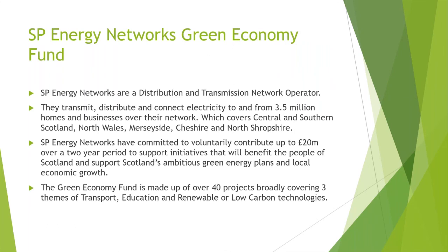Yeah, as I said, just to introduce the Green Economy Fund, which the Energy Saving Trust are the administrators of on behalf of SP Energy Networks, who are a distribution and transmission network operator, and they supply electricity to and from around 3.5 million homes and businesses over their network. It mainly covers central and southern Scotland, but they do have distribution areas in parts of North Wales and Merseyside, etc.